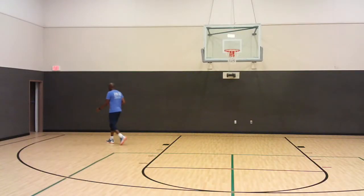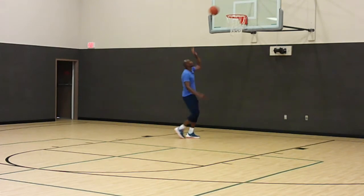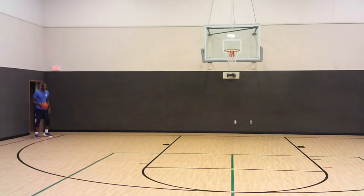I go to the corner. I go from the corner to the wing. Just spin the basketball to yourself. Give me a good fake, catch it, attack the basket for a straight line drive, right to the cup. All right, turn the corner drill. Here we go right here. I'm starting now at a game spot in the corner, going to the wing.